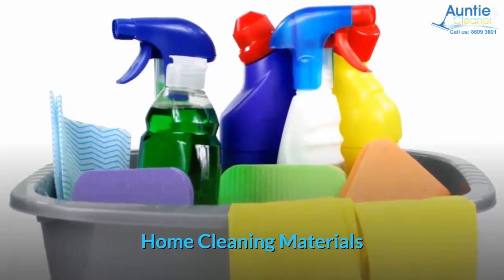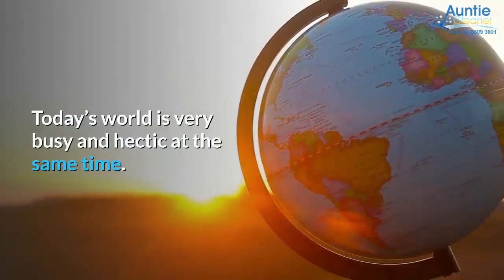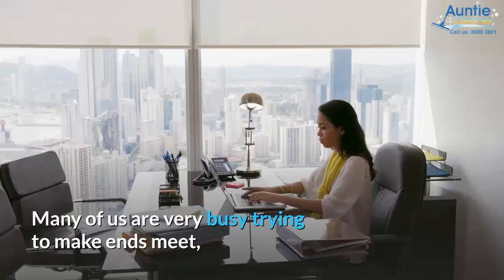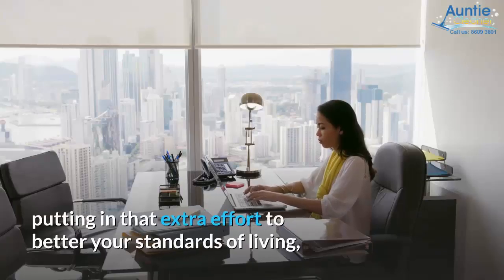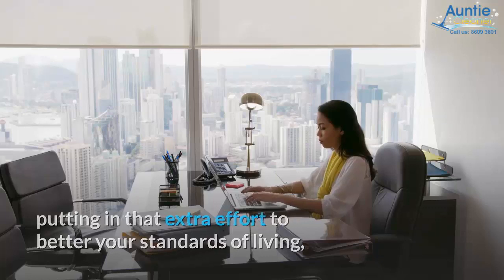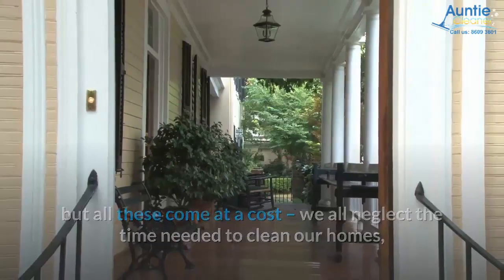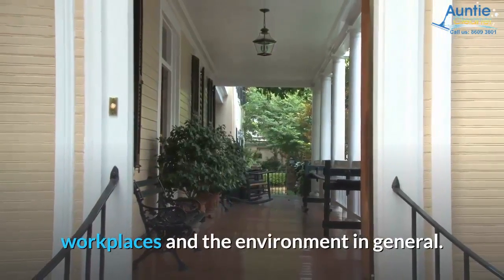Home cleaning materials. Today's world is very busy and hectic at the same time. Many of us are very busy trying to make ends meet, putting in that extra effort to better our standards of living, but all these come at a cost. We all neglect the time needed to clean our homes, workplaces and the environment in general.